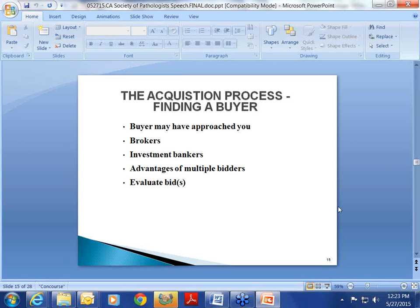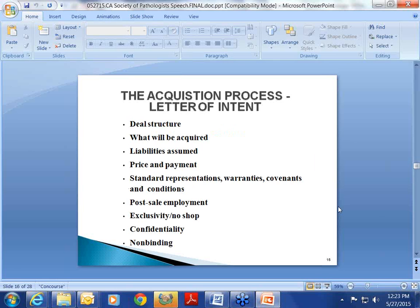able to close the transaction at the same kind of speed with which you would hope it to be able to close. Continuing on in the acquisition process, once you have in effect located a prospective purchaser and you and the purchaser more or less agree you want to do business together, then the next step in the process is to prepare what's known as a letter of intent.